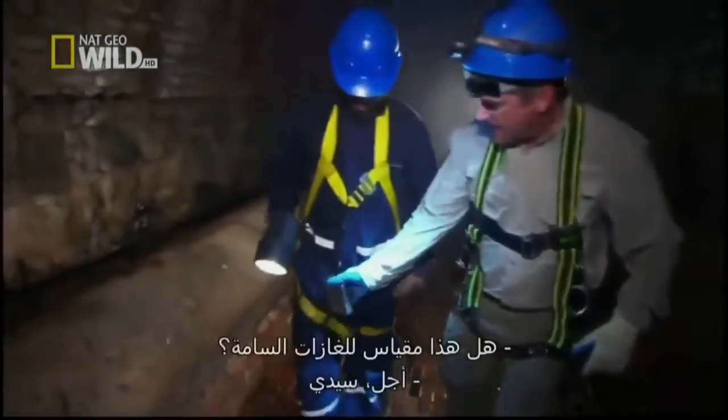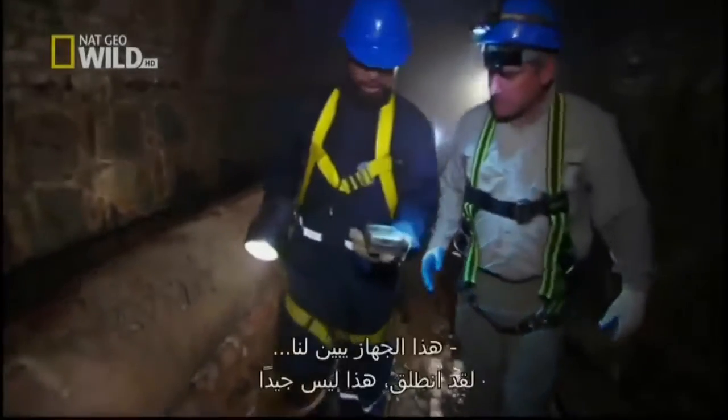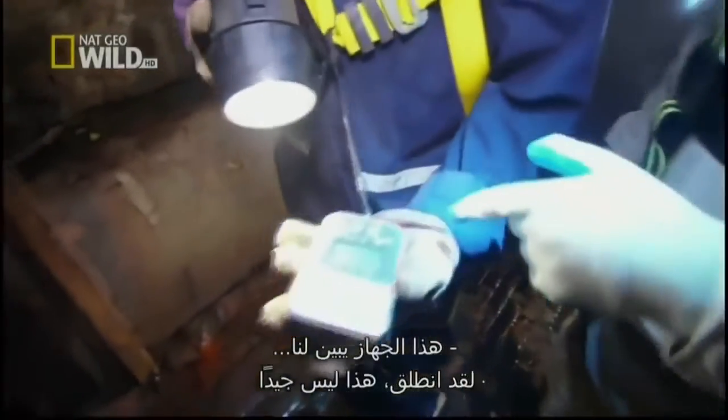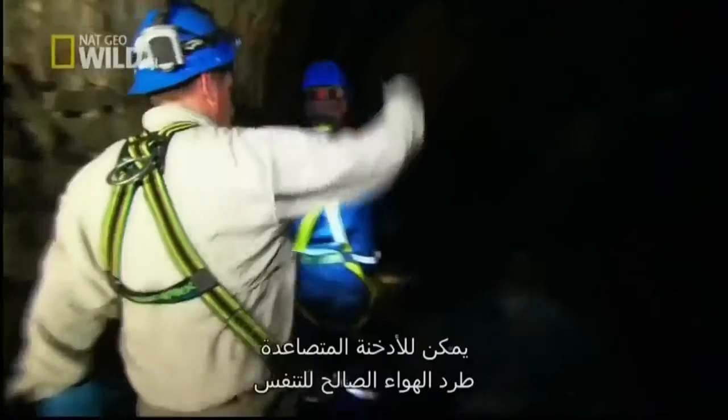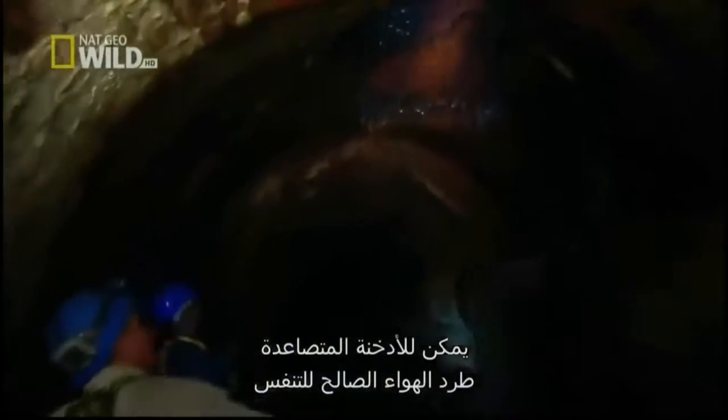Slippery! Now, I noticed you got some high-tech gear on. This is a poisonous gas detector? Yes, sir. This here will measure if, and as... Uh-oh. You can see it's going off. That's not good. We're getting a little bit of an alarm here. The fumes can push out breathable air, so they have to monitor oxygen levels. So long story short, this is a dangerous place down here.